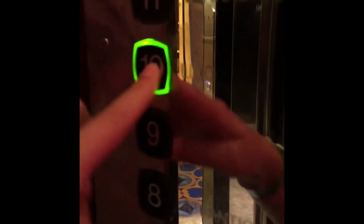Going up? Yeah, 10. Going up? No, going down. Okay. I'll go up and then you guys can go down. Up? Yeah. Okay.